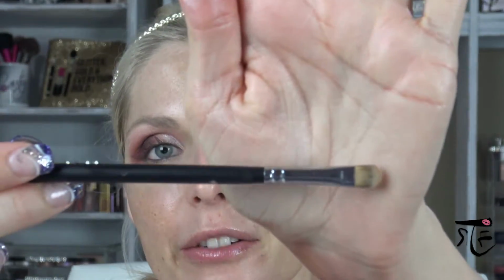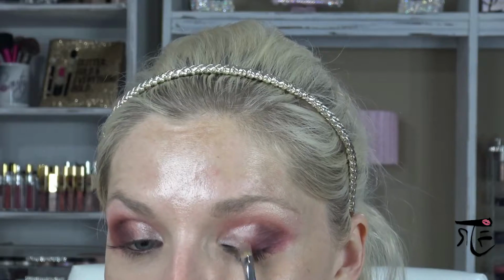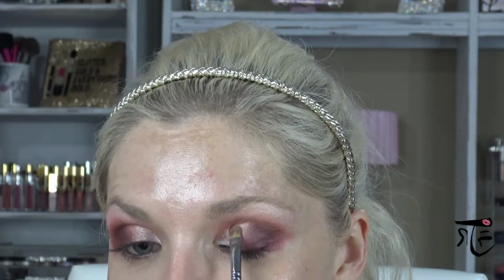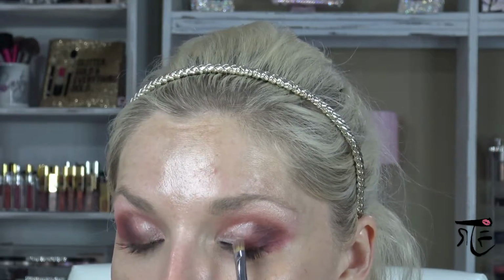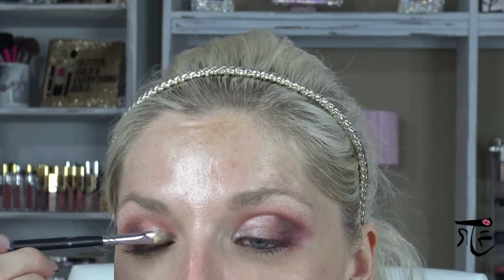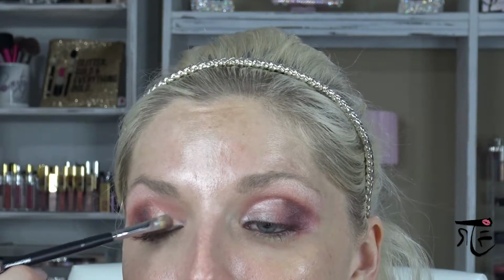Taking a Morphe M421, which is just a little flat concealer brush, I'm just going to pat this down because it is a little bit chunky from putting the liner on top of the shadows that we used to blend it, but that's okay. This is all going to get covered up anyway. This is just to act as a nice base.